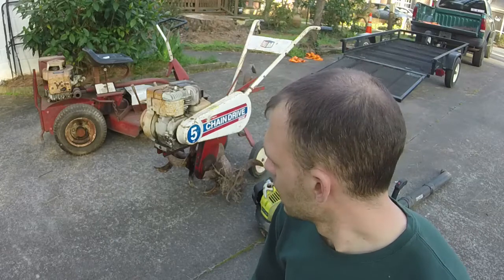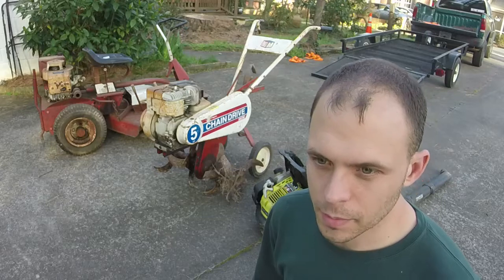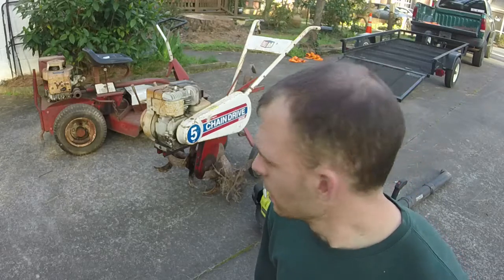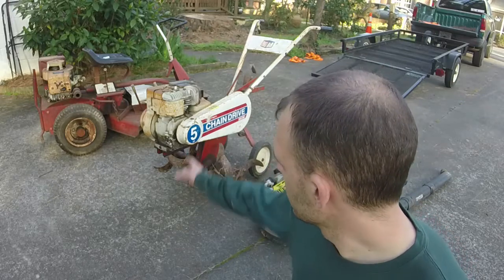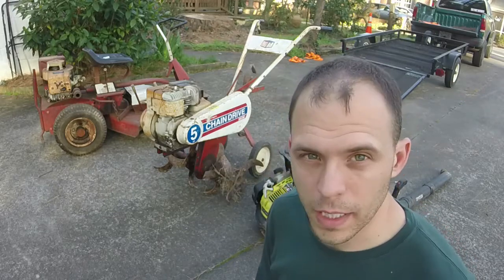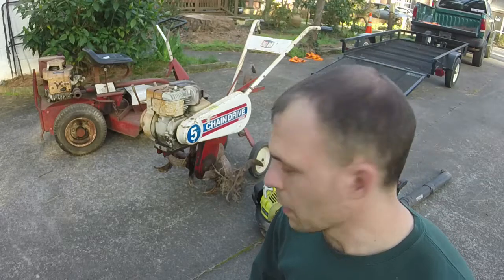So I think I've got close to double my money on it, I guess you could say. But then again, you never know, I might have trades and whatnot. If I can get this going, it's probably already sold, to be honest with you. Somebody wants a tiller that I know, so that'll be good if that's the case.